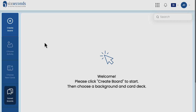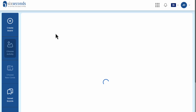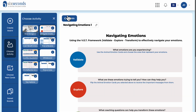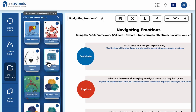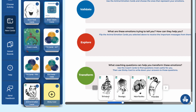You can dismiss this help and then click on Create Board. You can call it anything you want. And then there are different activities you can select. We're going to choose Navigating Emotions. Confirm. And then it's going to show you different cards you can select. And I suggest you start with these animal emotion cards for this activity.